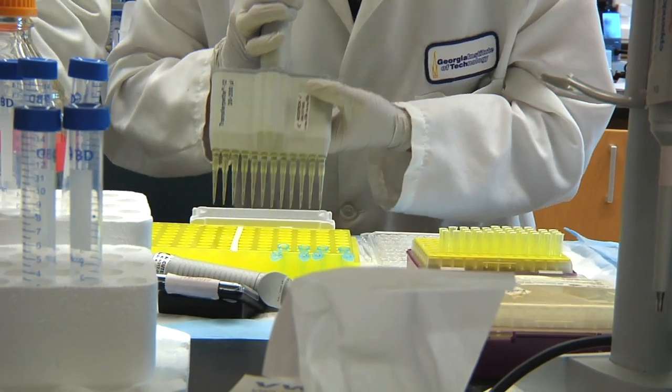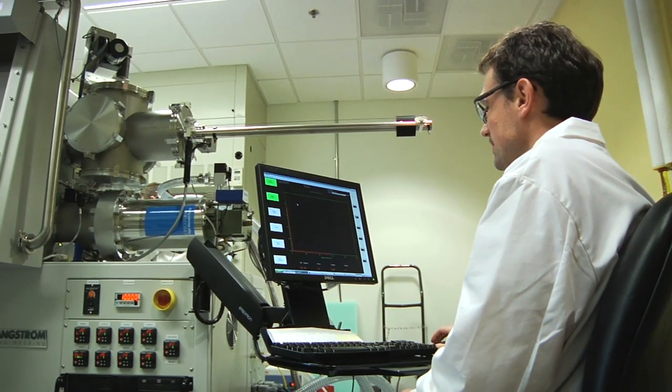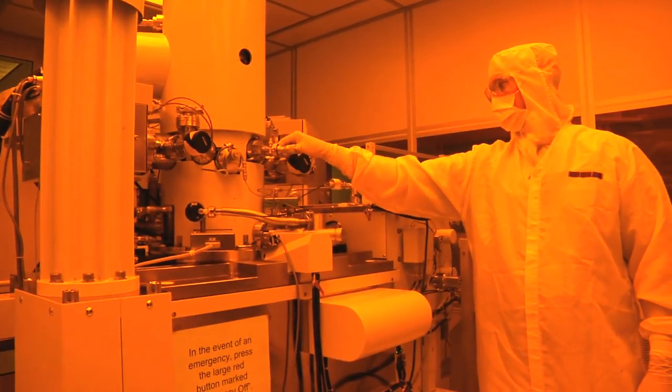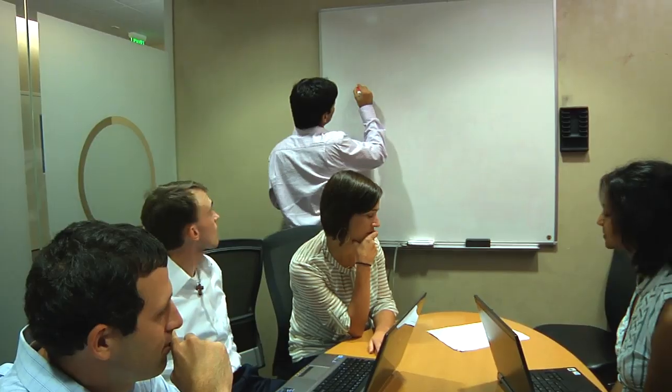The research that will be done within the Engineered Biosystems Building will have a significant impact on the state's economy by driving innovation, commercializing new devices, drugs, and technologies, forming new companies, and creating high-skill, high-paying jobs.